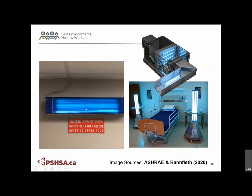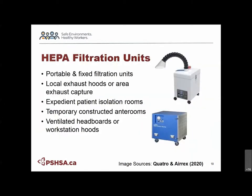But this is an upper room use of this, where they're directing it specifically up to the upper room and controlling the dose, and it's not going to control the droplet. It's just going to control whatever's in the top, and it's going to require various mixing fans and things like that to help facilitate that.